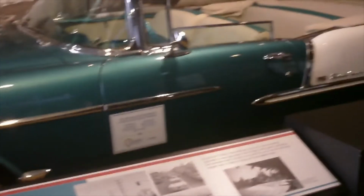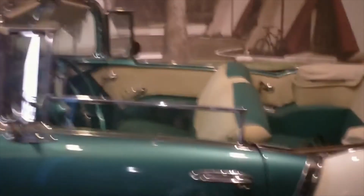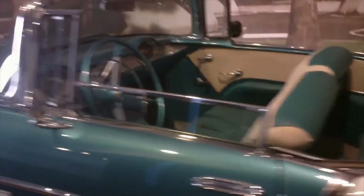1955 Chevrolet. What is it, a Bel Air? Yep. A Bel Air. We had a 55 Bel Air. Same color, but was not a convertible. We had one briefly when I was a kid. Wow. Now those are the kind you could open up the hood and fix it. You didn't have to go through resetting this, that, or the other thing, or computerize anything.